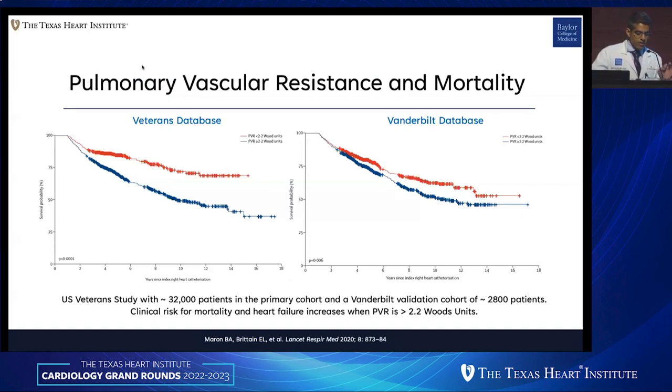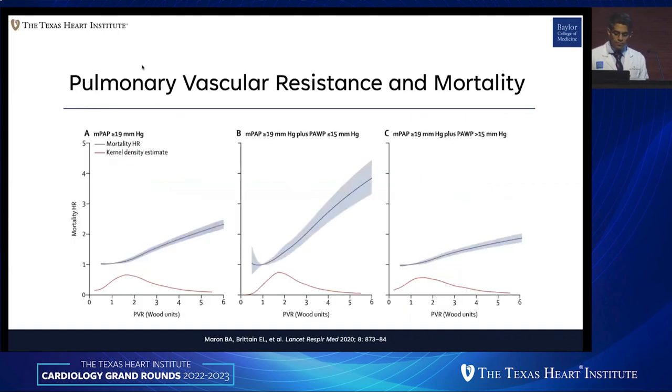So they took a US veterans database on the left there, about 32,000 patients, and also looked at a Vanderbilt database as well, and showed that the other thing besides mean PA pressure above 20 was that if your pulmonary vascular resistance was elevated, and here the cutoff was 2.2 Woods units, you were also at increased risk for mortality. So again, these are two large databases that showed, with validation using external databases here in Vanderbilt, that a mean PA pressure greater than 20 and a PVR greater than 2 Woods units was associated with increased mortality. And this again shows that the highest risk are those patients who have a mean PA pressure greater than 20 and pulmonary wedge pressure less than 25 in the middle there.